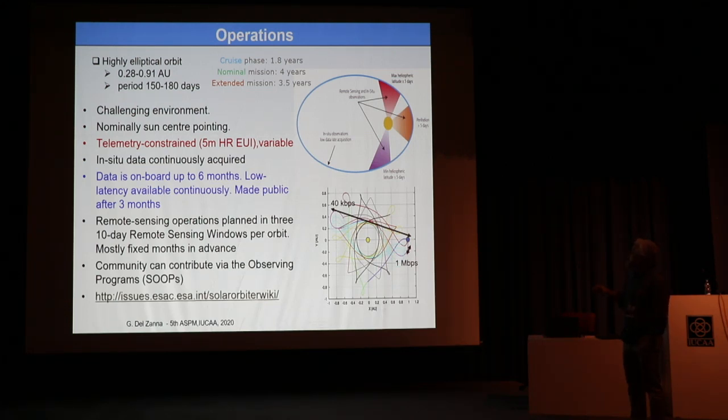Once we get close to the sun, then we have three remote sensing windows. The main one is around perihelion. And the data is stored on board up to 6 months, although continuous low latency data will be available. And in general, once we get the data on the ground, the instrument teams signed a contract with ESA, which is something I really liked, that they are obliged to release the data to the whole public within 3 months, which is something very nice.